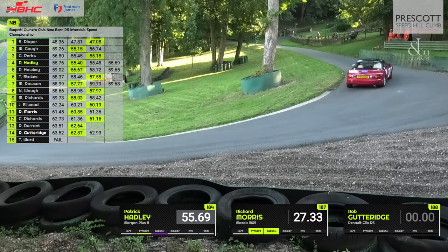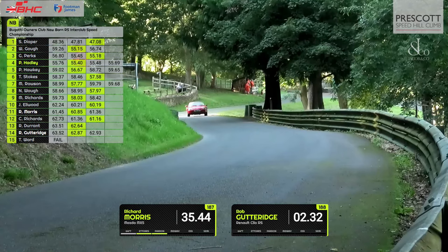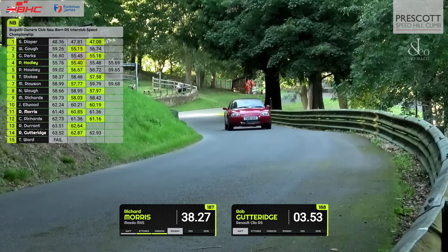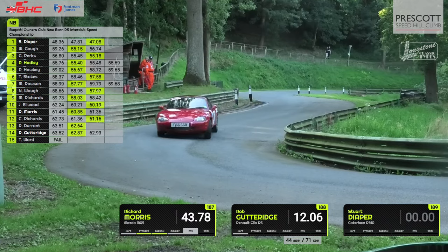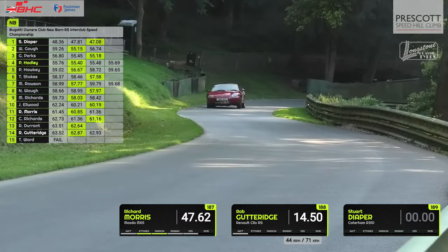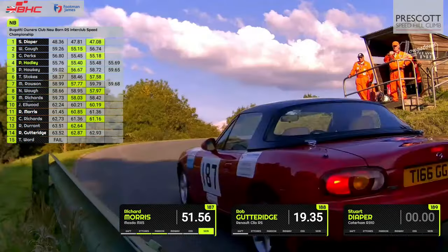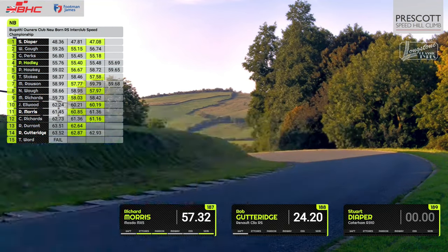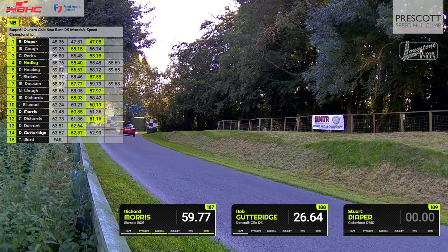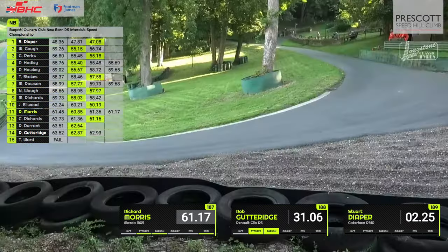He'll be followed by Richard Morris in the Mazda, which has already gone through Pardon, I see. And Rob Guttridge in the Renault Clio has just left the line. Yes, the Mazda MX-5 is the answer to everything when you want a sports car. Perfectly balanced, front engine, rear-wheel drive, great manual gearbox, and very reliable and cheap to run as well, so they make for a very quick and competitive car as soon as you start building them. It's 61.17 for Richard Morris.